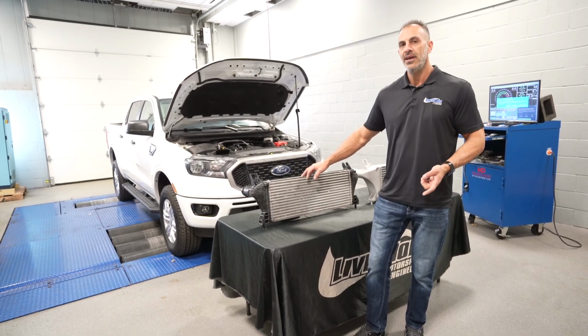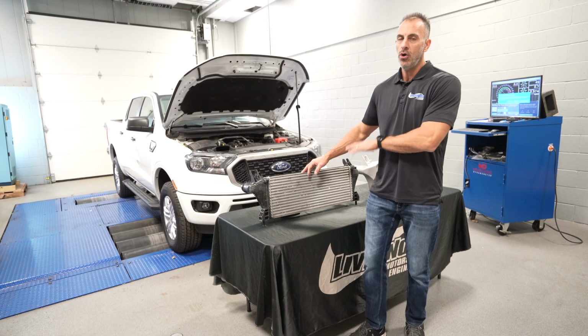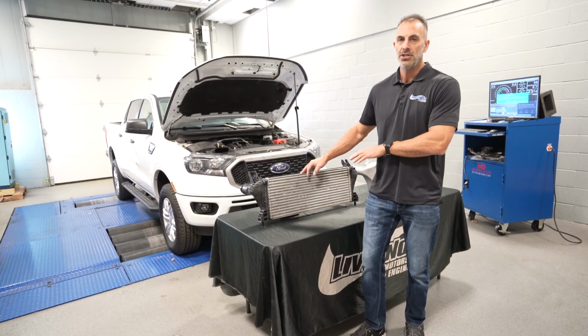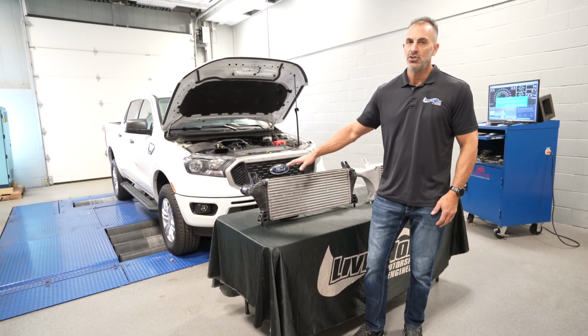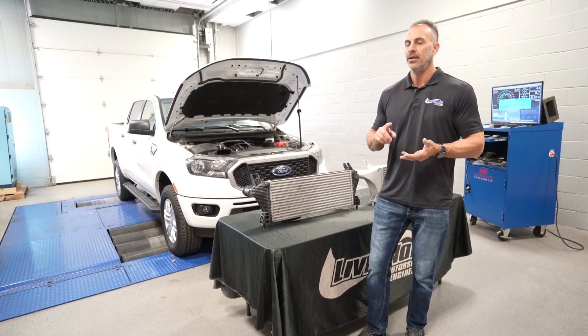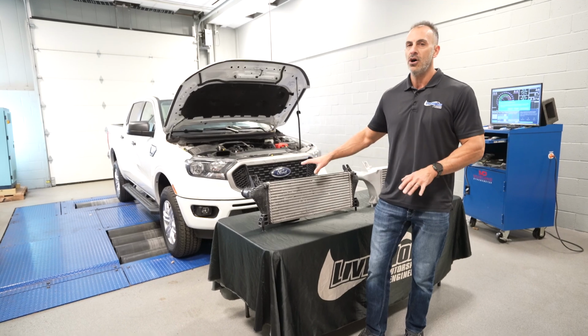Towing a trailer on this thing, this intercooler is almost not adequate for production. Once you start putting a tune in this thing, really putting it through its paces, this thing falls short. Towing, stoplight to stoplight, after several dyno pulls, we've just seen all kinds of trouble with them.